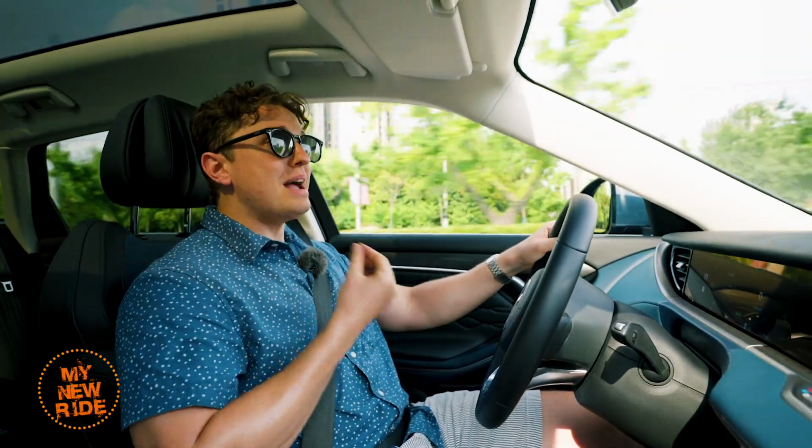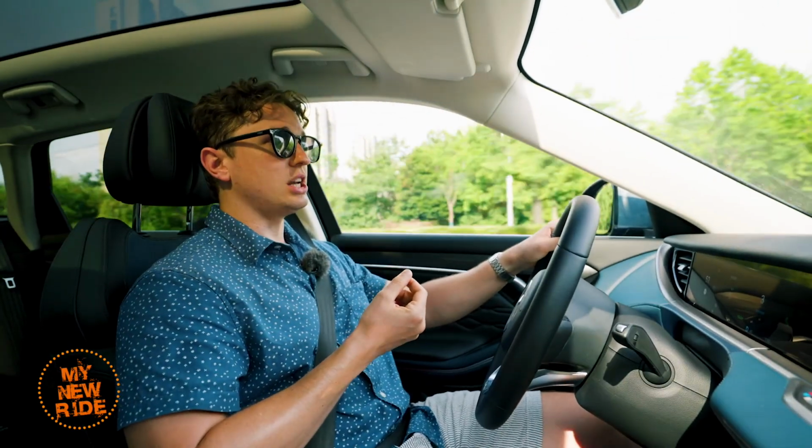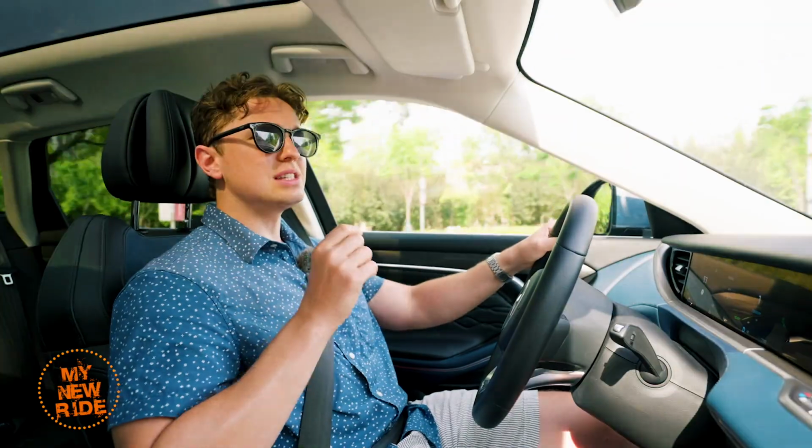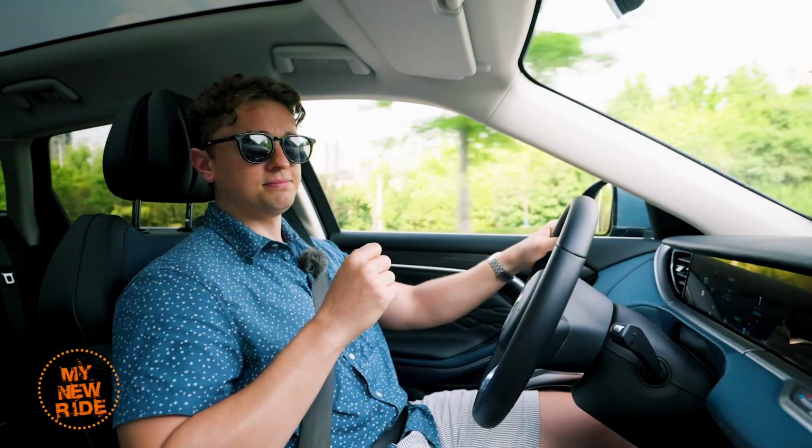It's not the best air suspension I've ever used in a Chinese car, but those cars that had slightly better air suspensions, well, they were considerably more expensive than this one.